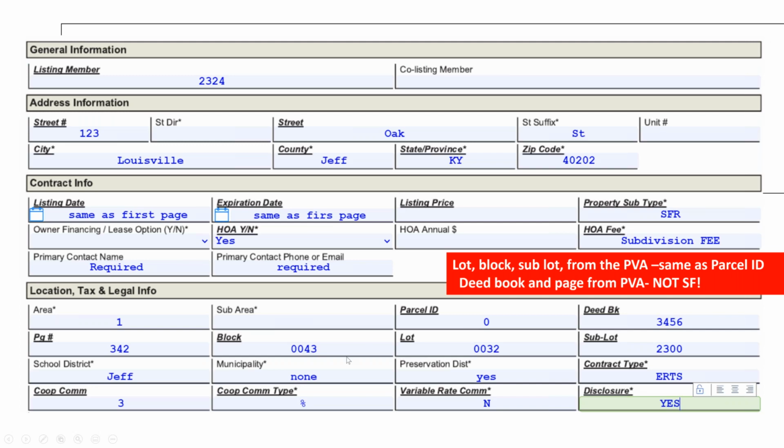Deed book and page are also found on the PVA, and I would highly suggest that if you're listing a property, you print off a copy of that PVA and put it in your file folder. So if there's any misunderstanding, you can prove that you got it from the PVA. It's a government issue now, it's not yours. So keep a copy.